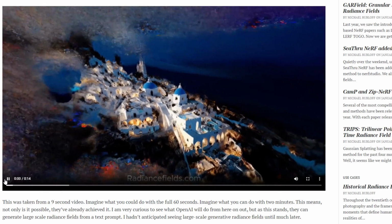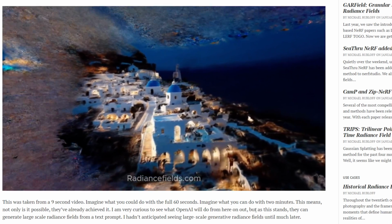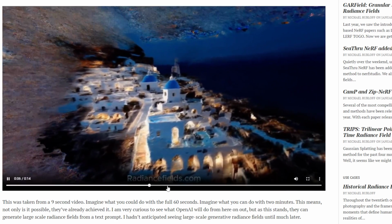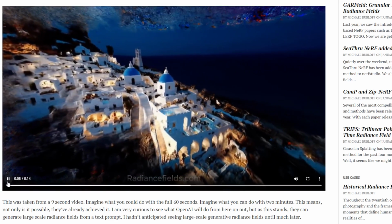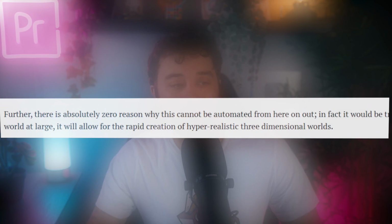So in this article, they showed how they created this radiance field from the Sora AI example. And quote, "It works on the first try with all camera poses found and trains like any other radiance field." This was taken from a 9-second video. Imagine what you can do with the full 60 seconds. They also talk about automation here and how this will allow for the rapid creation of hyper-realistic 3D dimensional worlds.